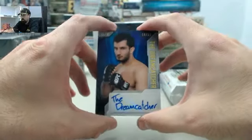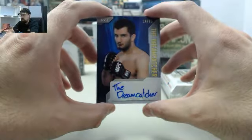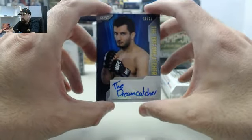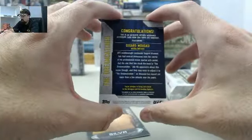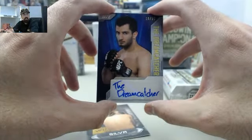And very cool hit here. We'll call it a big hit. Oh, the Dream Catcher Nicknames autograph. This one is going to be the guy Jagard Mousasi, the middleweight. And again, with that Dream Catcher's autograph. Very cool right there.